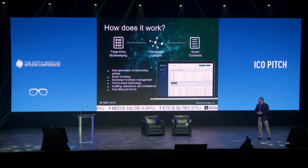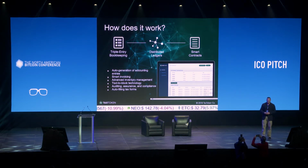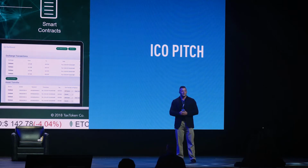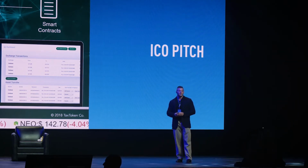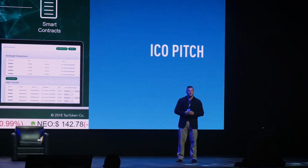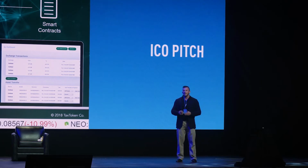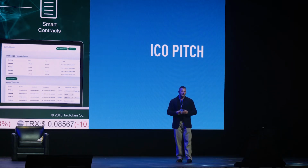Now, how does it work? So Tax Token uses triple entry bookkeeping, distributed ledgers, and smart contracts to really enhance the current accounting process. I'm going to take you through a small business example of how this is working. So say you owned a logging company, and the normal entry for your system would be to debit accounts receivable and credit your inventory, which is your logs. Normally, you're going to send out an invoice to the individual, and this will take 3 to 5 days. This is a manual entry, and you're going to need a costly accountant. But with smart contracts, this won't be needed anymore.